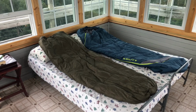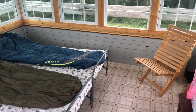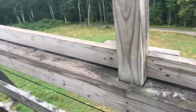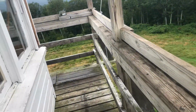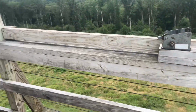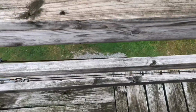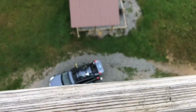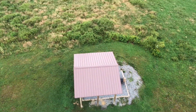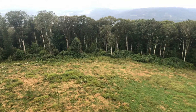There are 2 cots, 4 chairs, and 2 small tables. We pushed our cots together. They're not the most comfortable cots in the world, but they were fine. We did sleep on them. I know some people sleep on the floor. There sounded like there was a critter trying to get in one night, so I don't recommend sleeping on the floor, but that's totally up to you. At the time of our stay, it was $80 a night plus $4.80 per person per night.